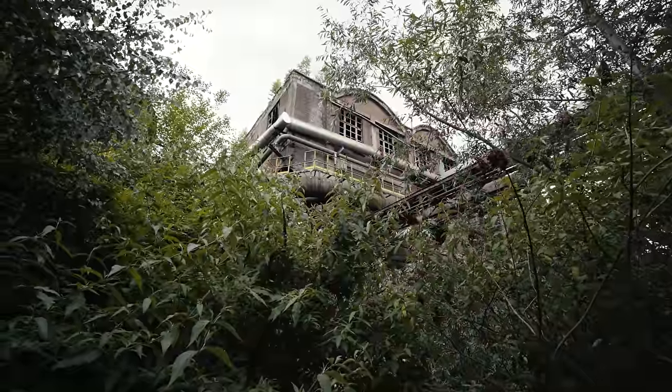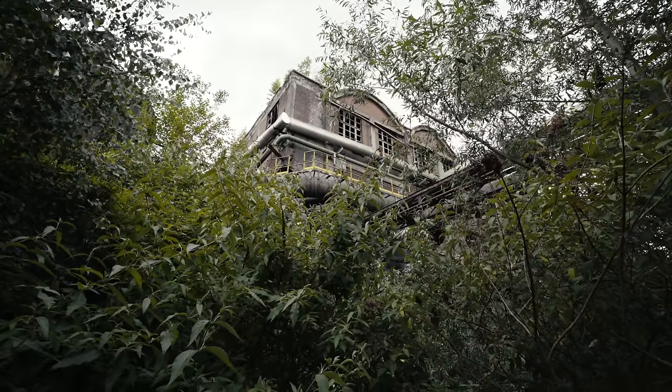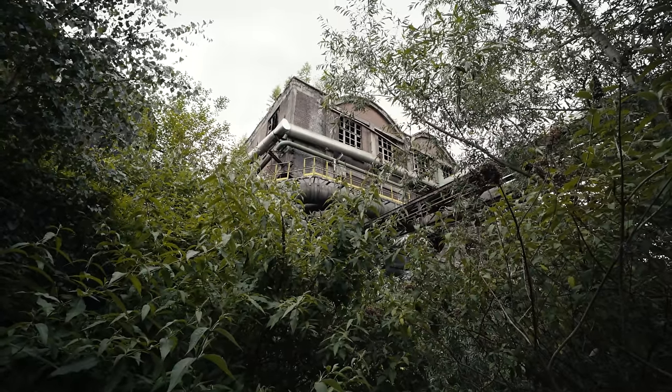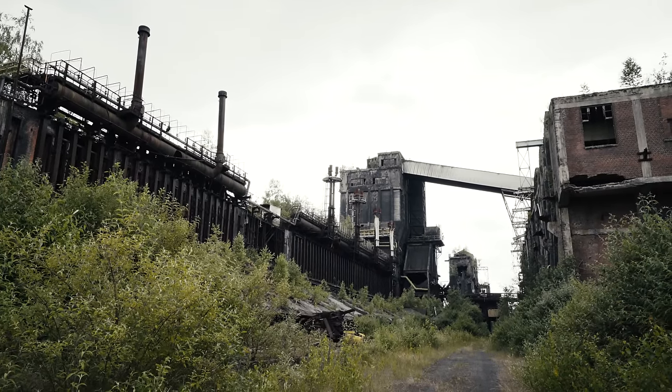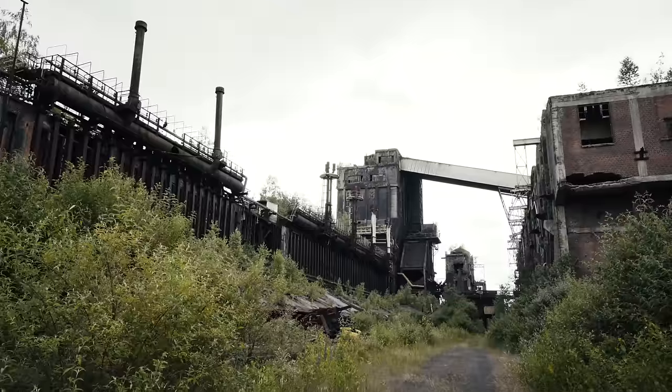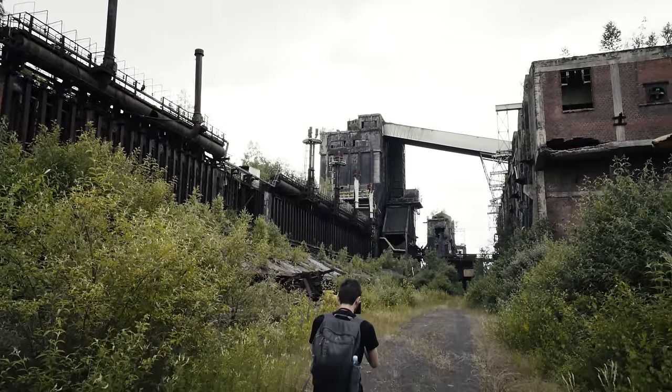The next area we're checking out is the coking plant. Here, raw coal was turned into coke, a vital fuel for smelting iron ore in a blast furnace. This part of the facility was one of the first to shut down, and therefore it's in a more advanced state of decay. Yeah, this place is straight up a huge hazard.